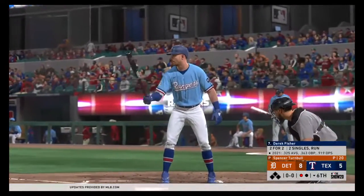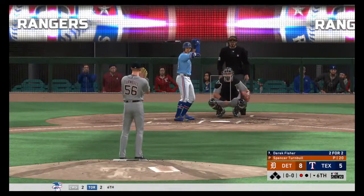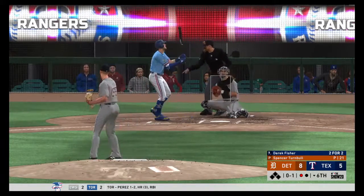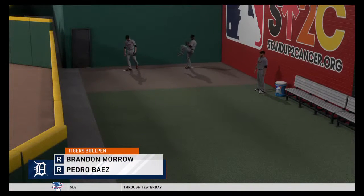Now in the box, Derek Fisher. A couple of singles to his credit thus far. First pitch coming. Here it is. That hits the outside corner. It's strike 1. And it looks like a right-hander's gotten up to throw in the Tiger bullpen.